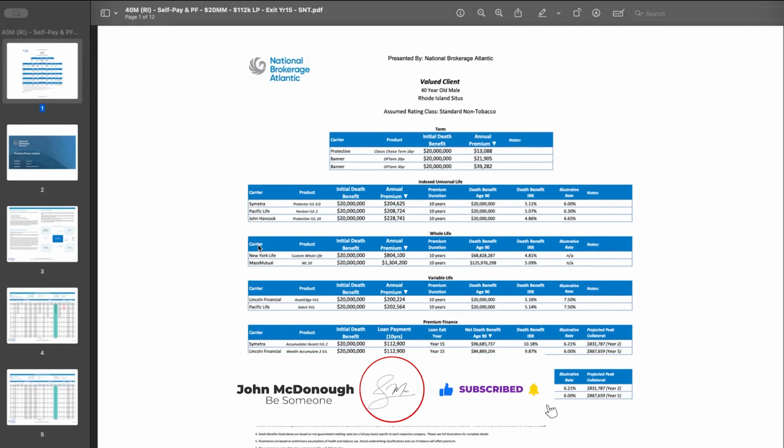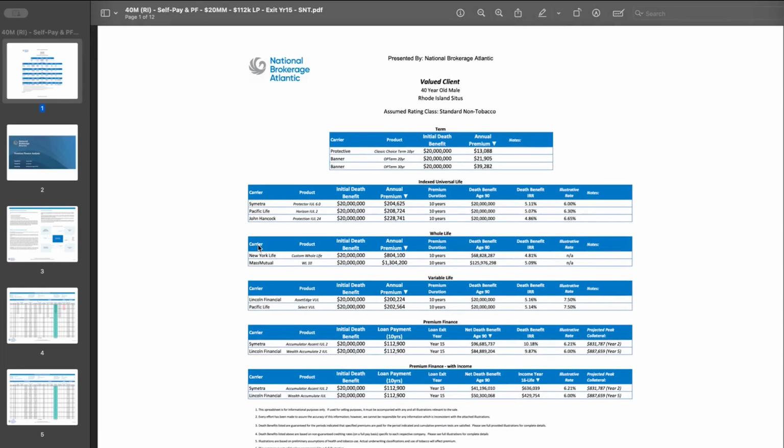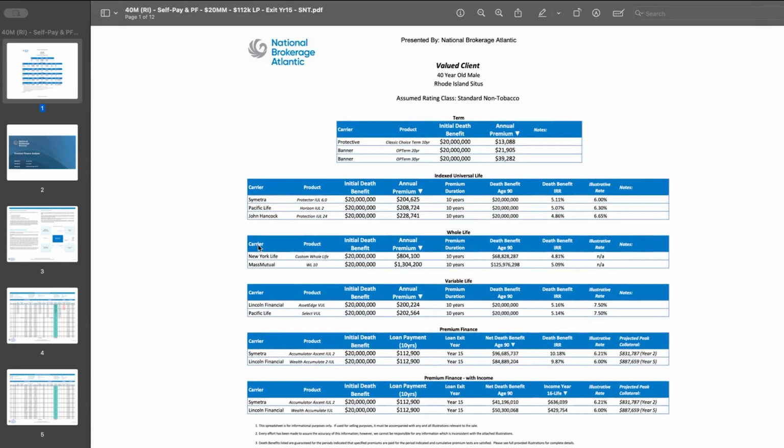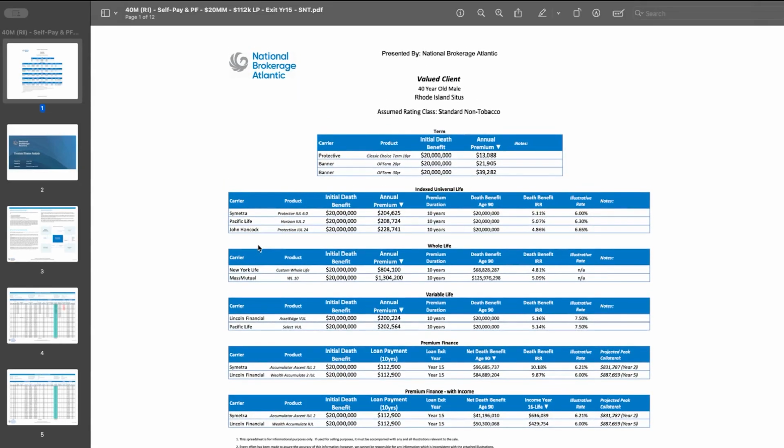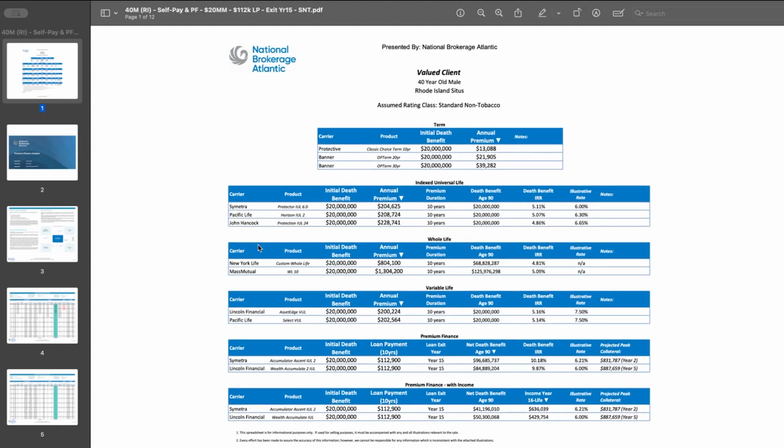The state doesn't really matter. This is a Rhode Island case, but it could be Florida, California, everywhere in between. It doesn't matter, really. We can also do this for wealthy global citizens, individuals that have citizenship in other countries, but they have access to U.S. investments and they want a U.S. domiciled policy. So here's a 40-year-old, $20 million.